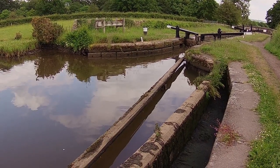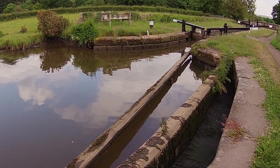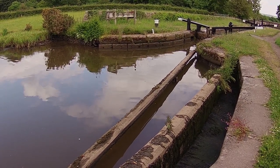Water should be flowing over the top of that. It's a bit low.